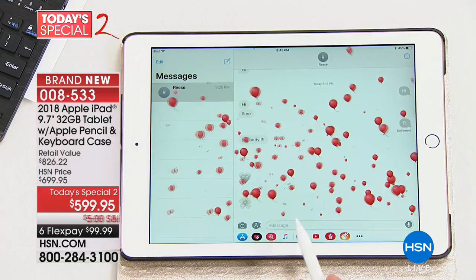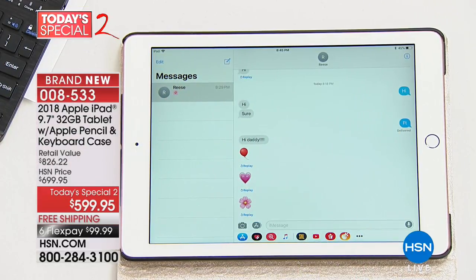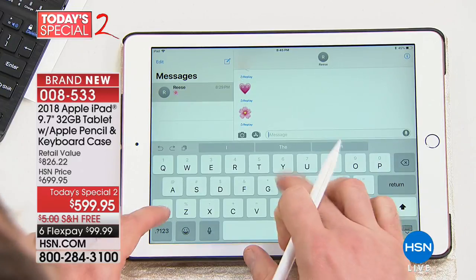I was texting my daughter earlier. She sent me the balloons. This is something she loves to do. And now she sent me, what the heck did she send me here? This is now, she sent me the vertical balloons. She said happy birthday, so you can do that. If you're wondering, how do they do that? I can say hi, Reese.